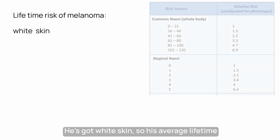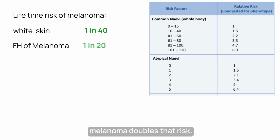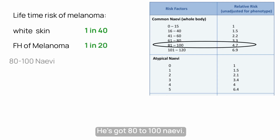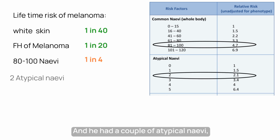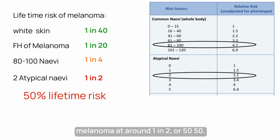He's got white skin, so his average lifetime risk of a melanoma is around 1 in 40. A first degree relative with a melanoma doubles that risk. He's got 80 to 100 nevi. Again, that affects his risk. And he had a couple of atypical nevi. So I estimated his lifetime risk of a melanoma at around 1 in 2 or 50-50.